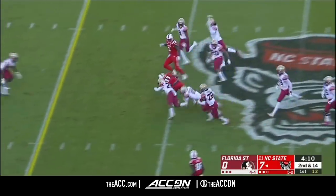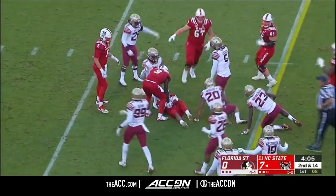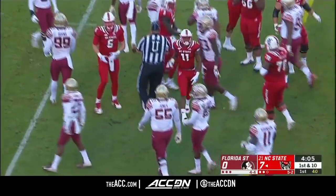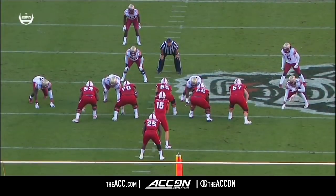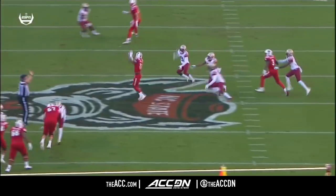That one floated into the hands of Jacoby Myers. I don't think he was down, and he advances past the sticks. I don't think he was the intended receiver, and I think this got tipped. Is that Burns? Yeah, Burns tipped it. Absolutely.